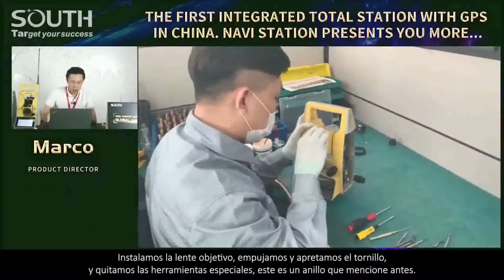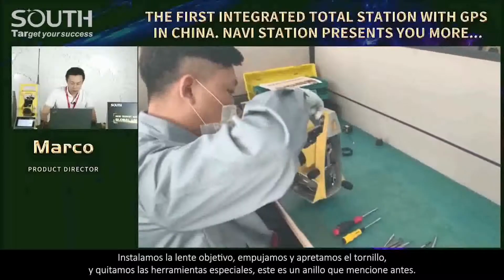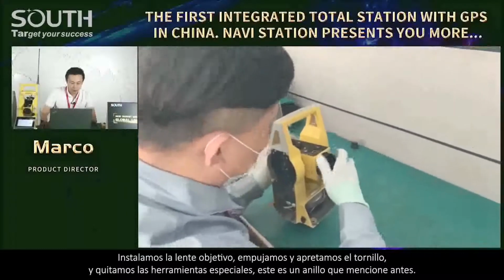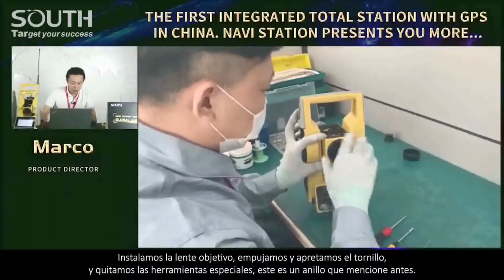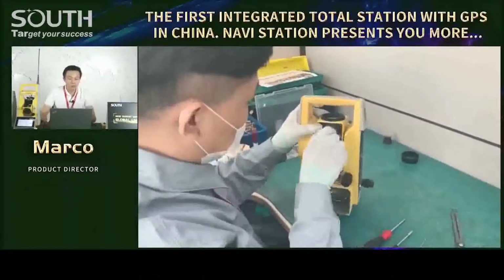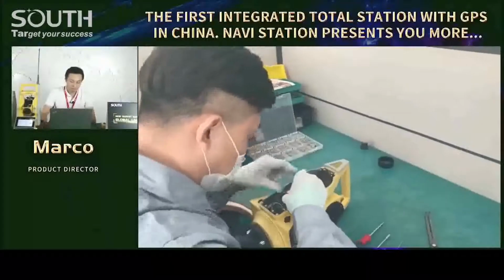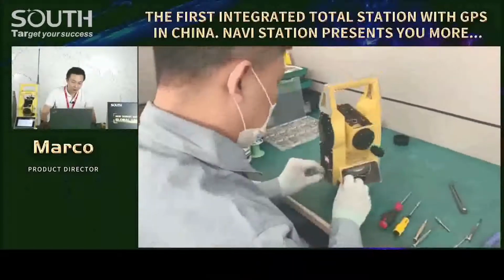So we install the objective lens now. Push in and tie the screw, and take off the special tools. This is the patch ring I mentioned before. And compensator installation.